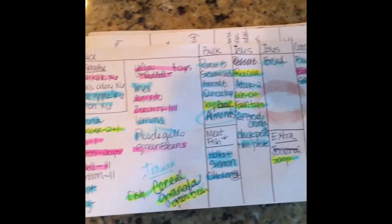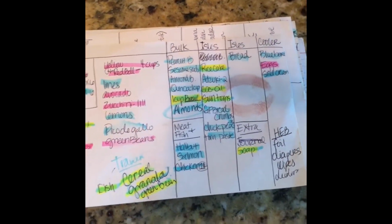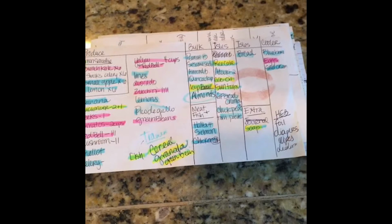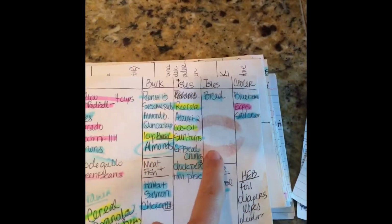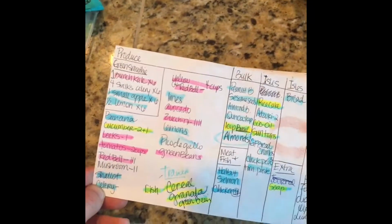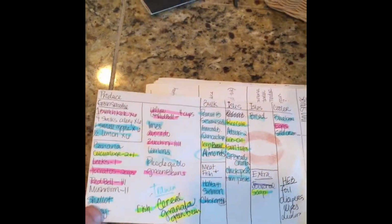categorized. Produce, bulk, aisles, cooler, and then I would highlight the different stores that I'd have to go to, because sometimes I go to HEB, sometimes it's the farm, sometimes I blot my lipstick, and these are just some great ideas for keeping it color coordinated.